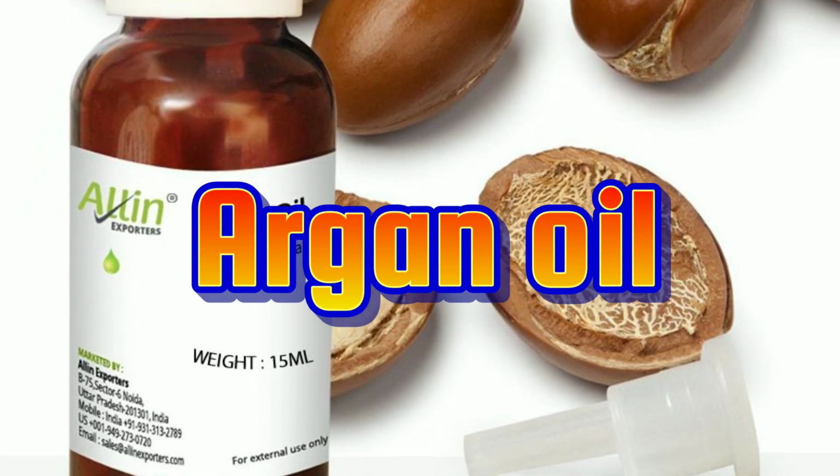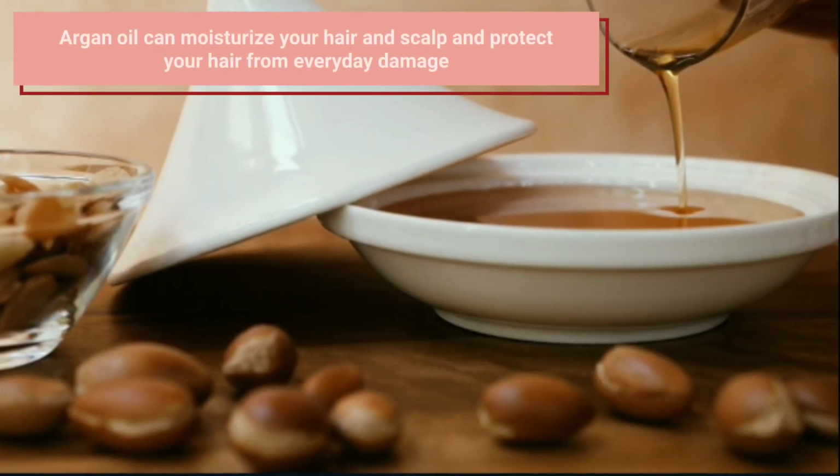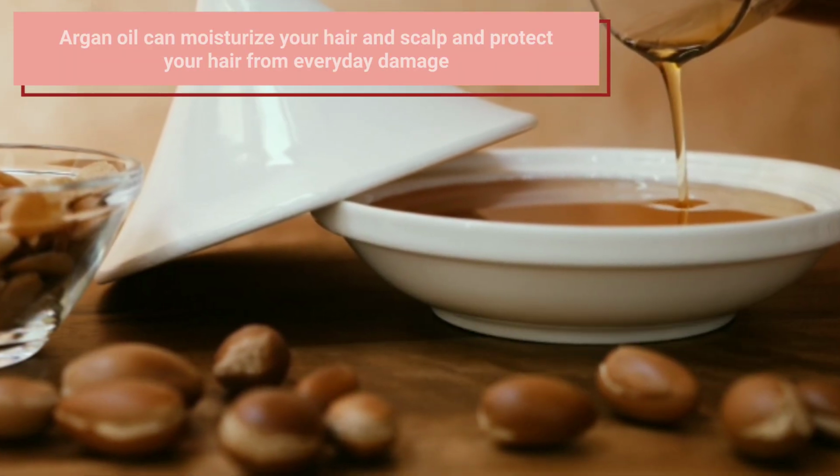Argan oil. Argan oil can moisturize your hair and scalp and protect your hair from everyday damage.